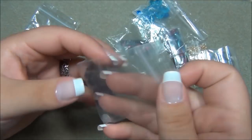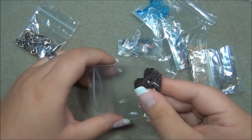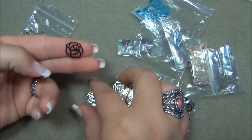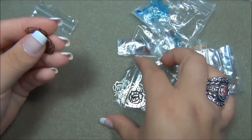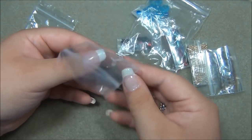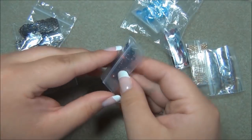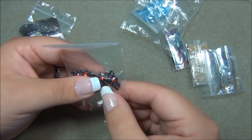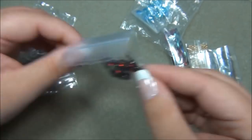Here are some roses. These roses. Oh, they are. They're little roses. Those are cool. They're like filigree. Very cool. What's this? Connectors? Little connectors. Those are cute too. And it's that gunmetal color that I've been after.